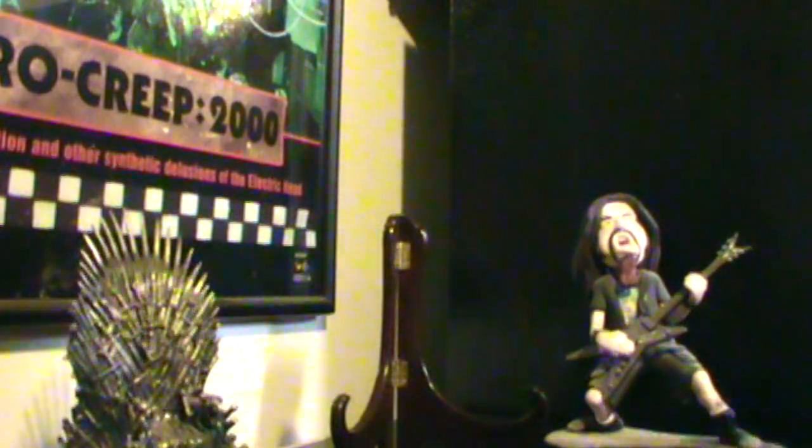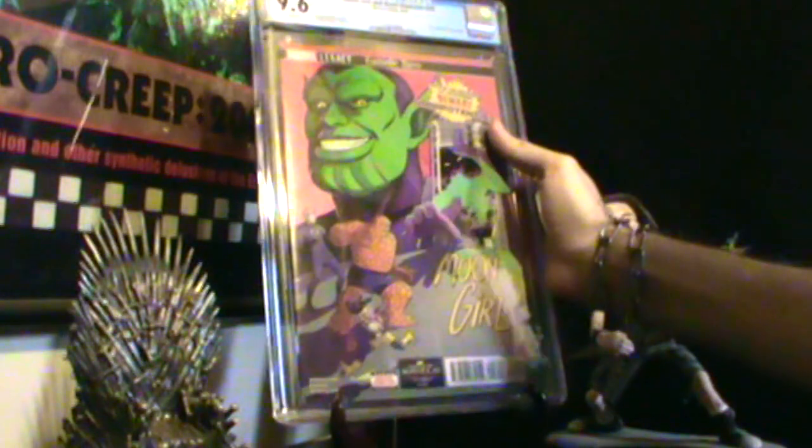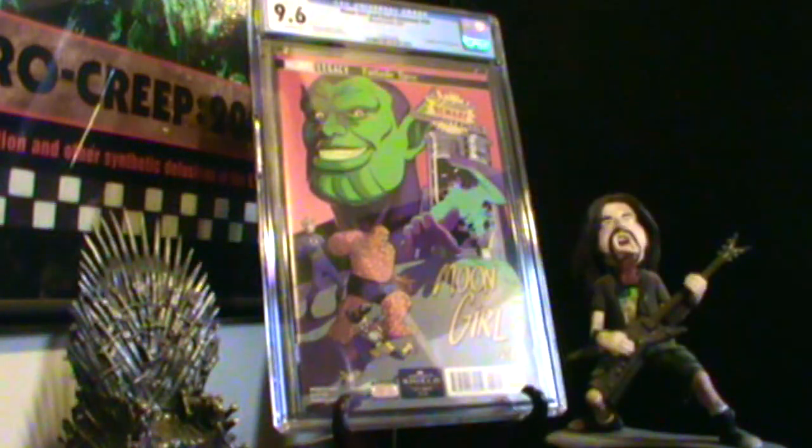I got a Moon Girl, Devil Dinosaur, #28. This is the first appearance of Omnipotensis. Really low print run. Came back in 9.6. What can you do? Maybe get it pressed. I don't know. But I'm still happy with it. It's badass. I like the cover. It's pretty interesting. But right on.